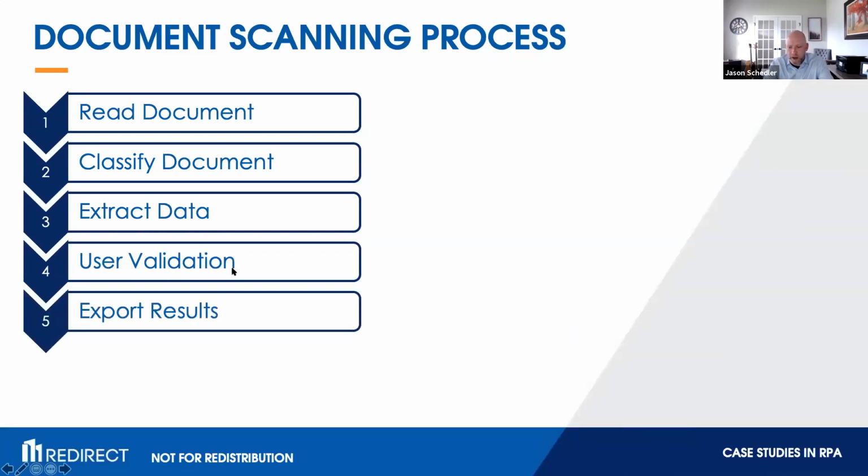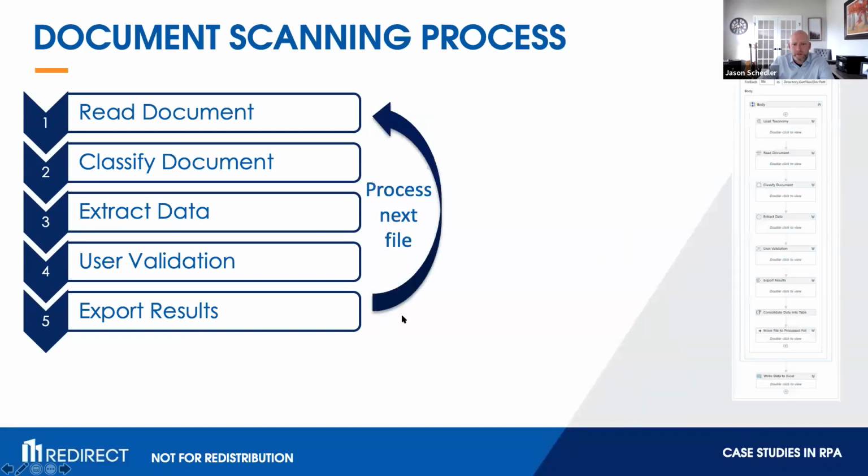Until now, all of our automations have been what we call unattended or autonomous. This is an example of user in the loop automation, where we need a user to validate what the bot is doing because it's not always certain. Step 5, export results, and then it will move on to the next file.